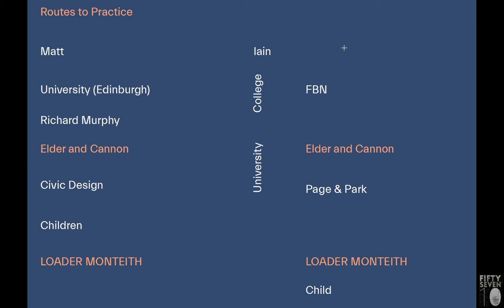I was at university in Edinburgh. I followed a vaguely traditional route to practice in that I was a full-time student. I did my year out at Richard Murphy's, went back to university at Edinburgh and did the second part of my degree. I then left university and moved to Elder and Cannon in Glasgow. From there, the credit crunch happened and I was retained, but at that point I was one of only 5 people. I chose to leave and joined a practice called Civic Design, at which point I became a parent, and for various personal reasons, it became the obvious thing for me to do to set up a practice so that we could have a family and for family life to work at the same time.